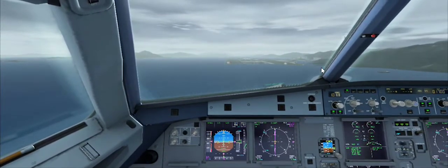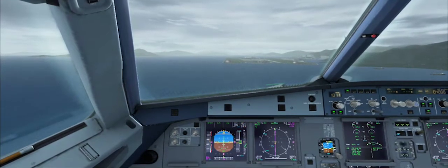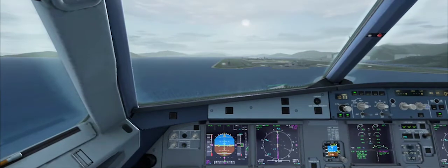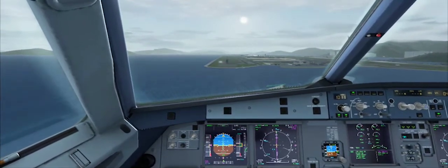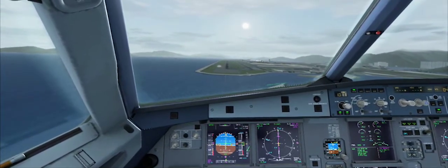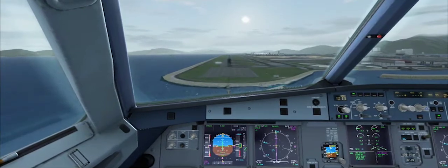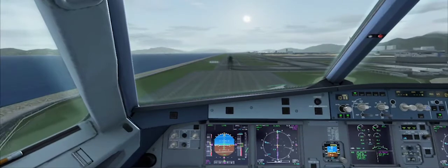Set go around altitude 4,000. 1,000. 500. Speed checked. Sync rate checked. 300. 200. 100 above.